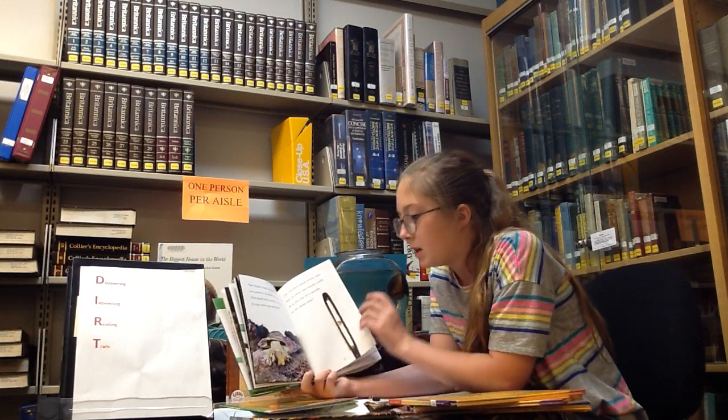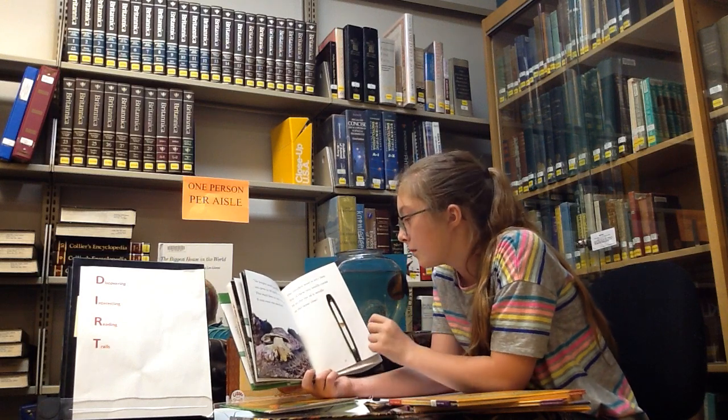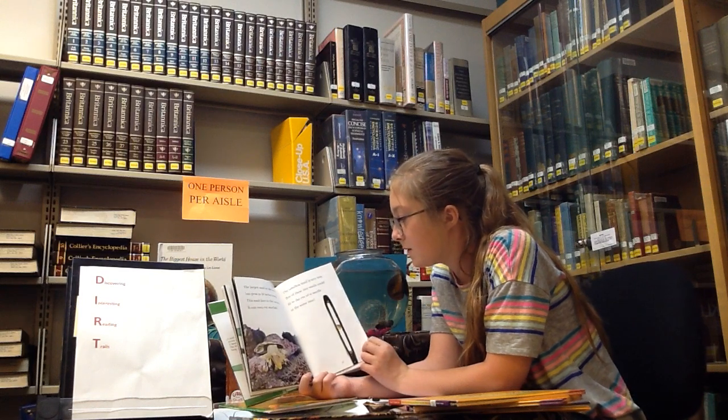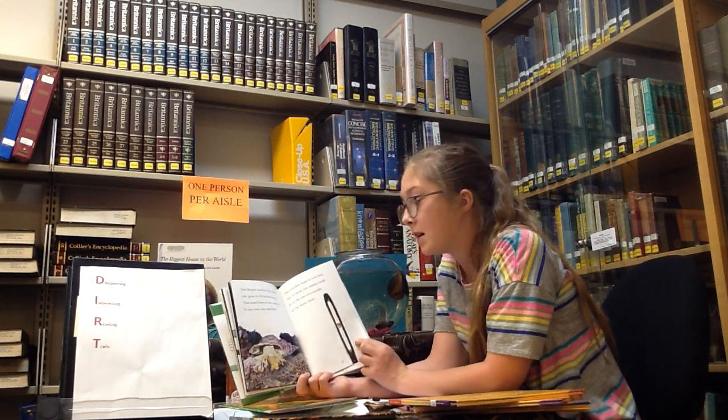This snail lives in the ocean. It can even eat starfish. The smallest snail is very tiny. Ten of these snails could fit in the eye of a needle at the same time.